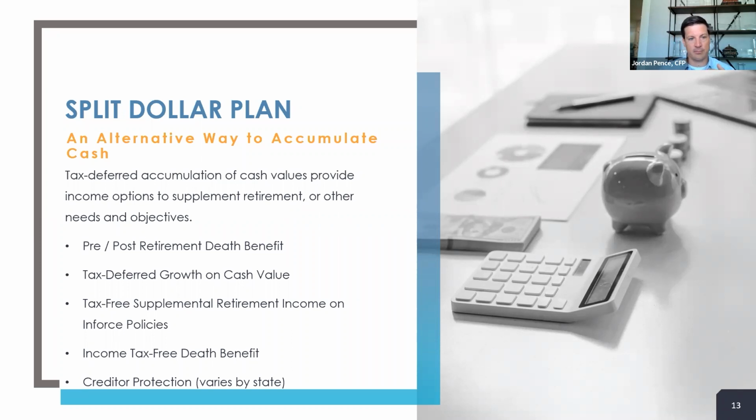So the next thing that we need to really look at is, how would you put together a proposal for this? This is a little bit of an overview of the proposal that we put together. We want to talk a little bit about the split dollar plan, which I've gone over a little bit, and the basic benefits of life insurance.